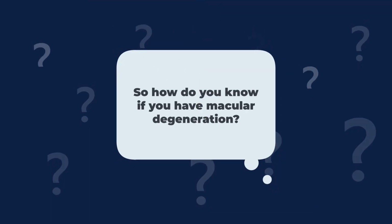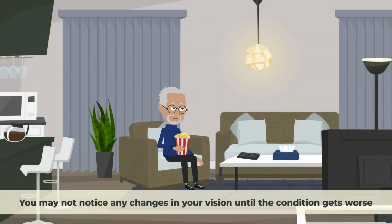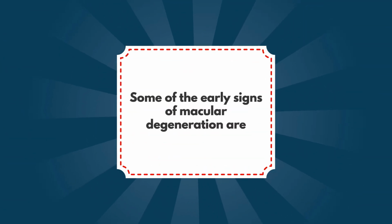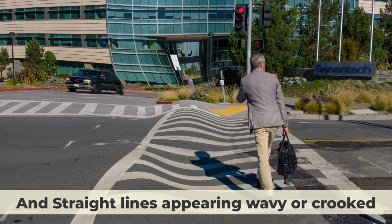So how do you know if you have macular degeneration? Well, the symptoms may not be obvious at first, especially if only one eye is affected. You may not notice any changes in your vision until the condition gets worse. Some of the early signs of macular degeneration are blurred vision, difficulty seeing in low light, problems with color perception, and straight lines appearing wavy or crooked.